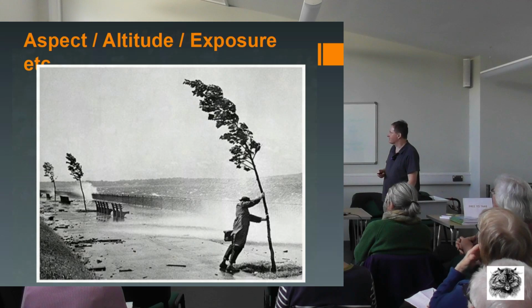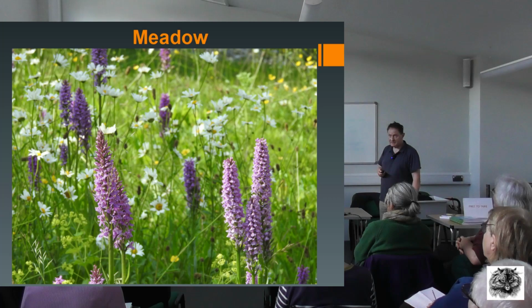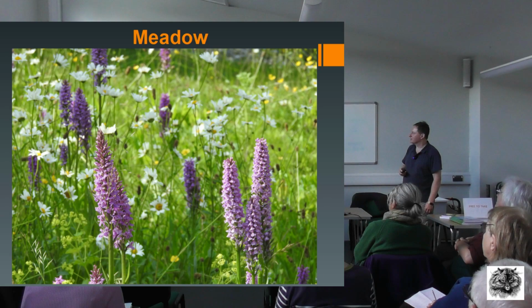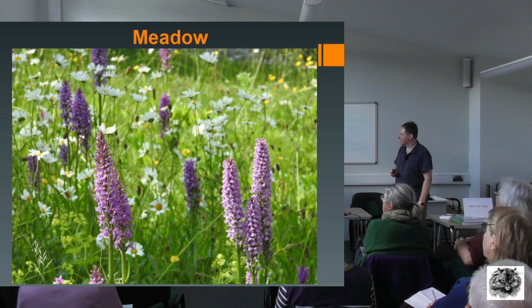So meadows are fantastic. If you've got the conditions, they are wonderful. They become easier the more space you've got, and in a nice sunny location. This one is a sunny location, but with a damp layer. There are spring lines in this part of Sheffield, and there's water coming out at the surface.